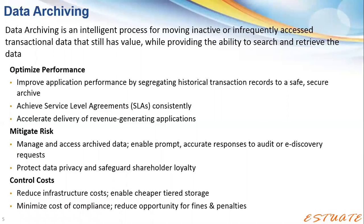Even though the inactive data is archived, the business users can still accurately respond to the audit and e-discovery requests as well. And by archiving solutions, we can achieve reduction in infrastructure costs and also storage costs. This archived data can be stored in cheaper storage devices like SAN, NAS, optical disks, tapes, etc.